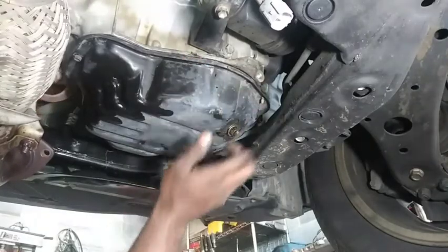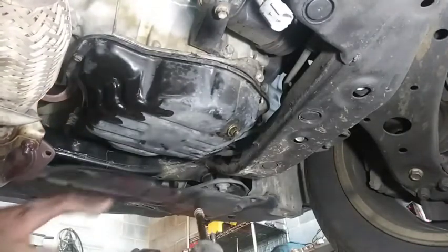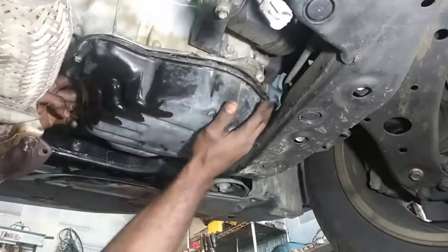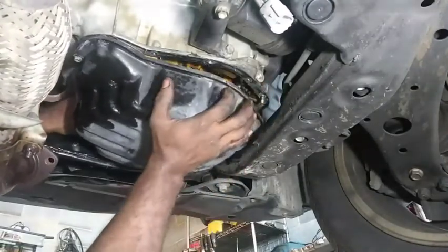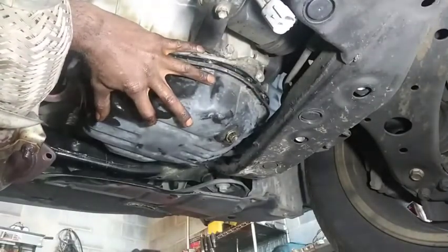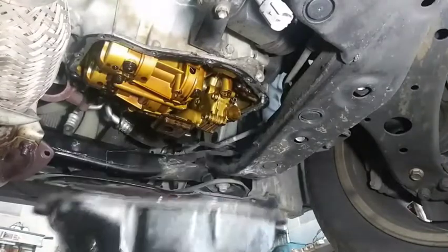Go on this other side here and see if I can pry it out. Let me see if I can pull that. I got the oil drained pretty well, so I should be okay. I don't think there's going to be any metal in here, because nothing's broken. It's making a nice pile in there. This car's been sitting. Oh, it looks real nice in there.